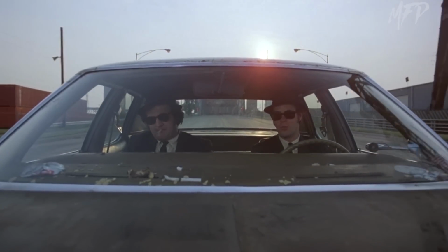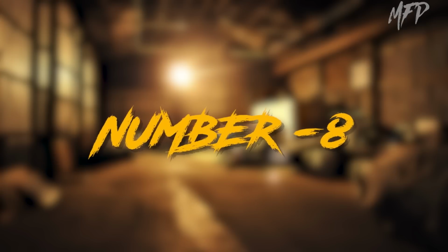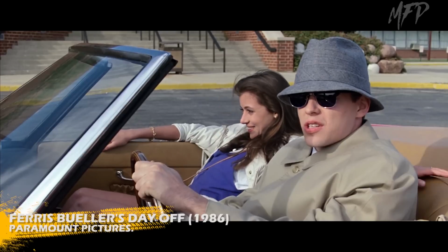What do you say? Is it the new Bluesmobile or what? Fix a cigarette lighter.